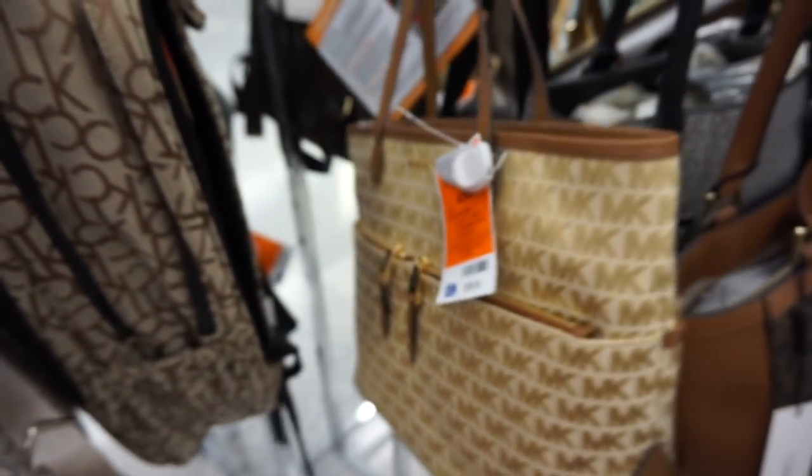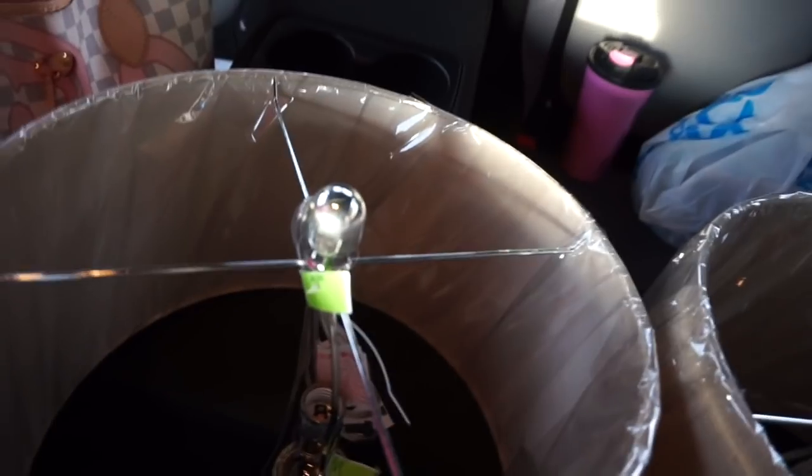Alright, there's some Michael Kors, like the tote style bags. And it's only $99. With my mauve decor. I wish they had two. There's only one. Yeah. This one. Mm-hmm. All the throws are so pretty. Guys, I got my little lamps. Can't wait to see how they look in my space.